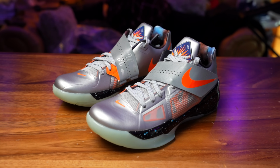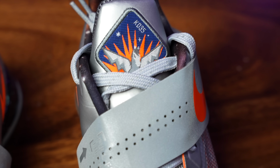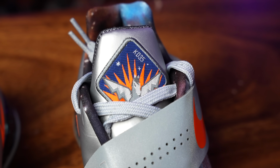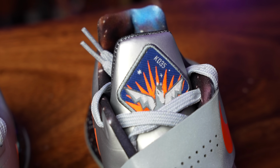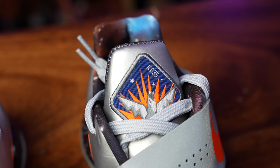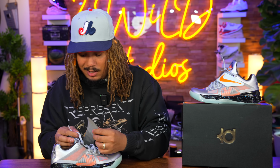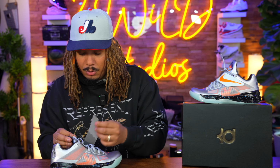You have, of course, the logo featured on the tongue, which kind of gives you that astronaut experience, that patch. And that was what the whole entire theme was based upon, like space traveling. LeBron had his version, KD had his version, Kobe had his version as well. And one thing I do like, well, I just saw it. One thing that was always kind of an issue with this shoe, and I was about to say it didn't do it, but now it is doing it, is the strap.